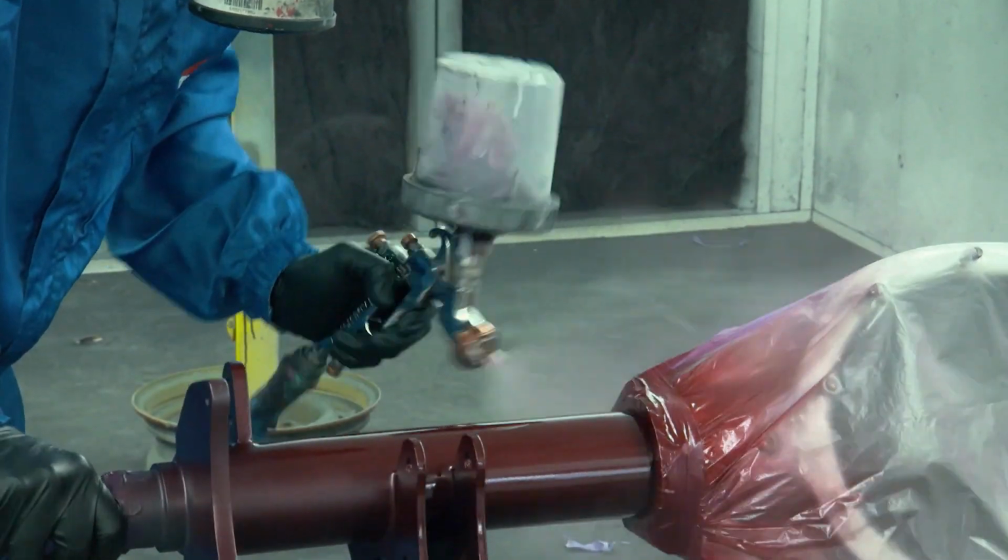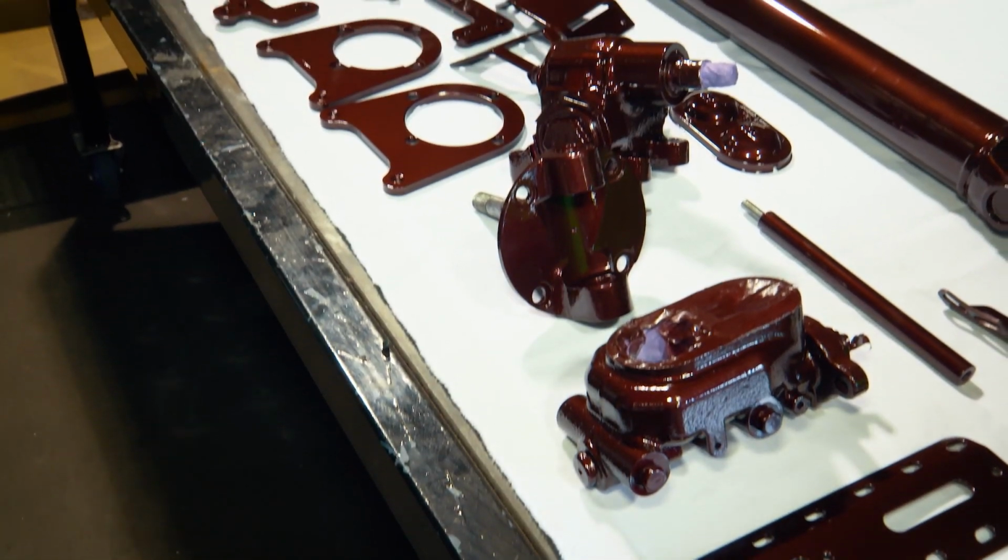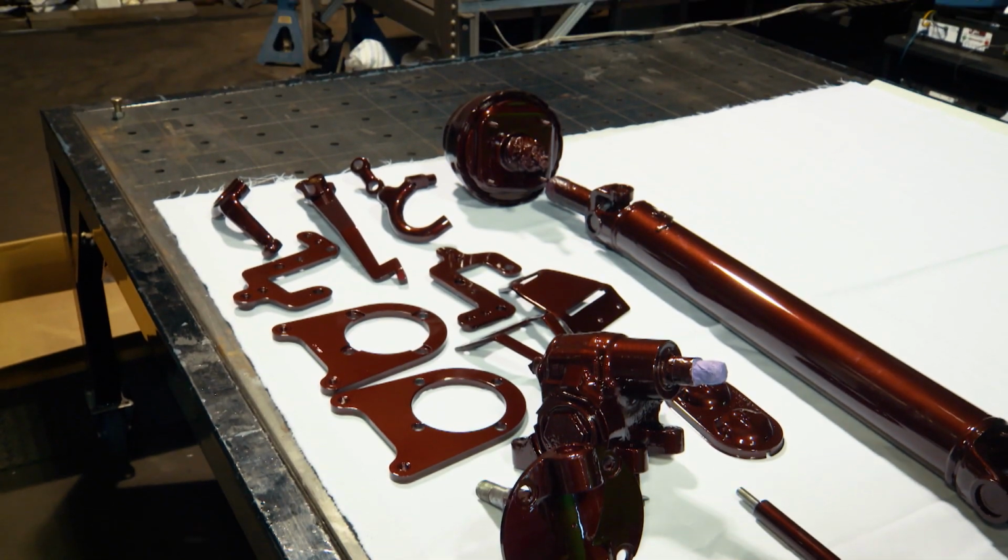So now that all the components for the frame have been painted, I'm going to have Brett and Andrew assemble the main suspension components in the frame so we can get the frame back on its wheels.